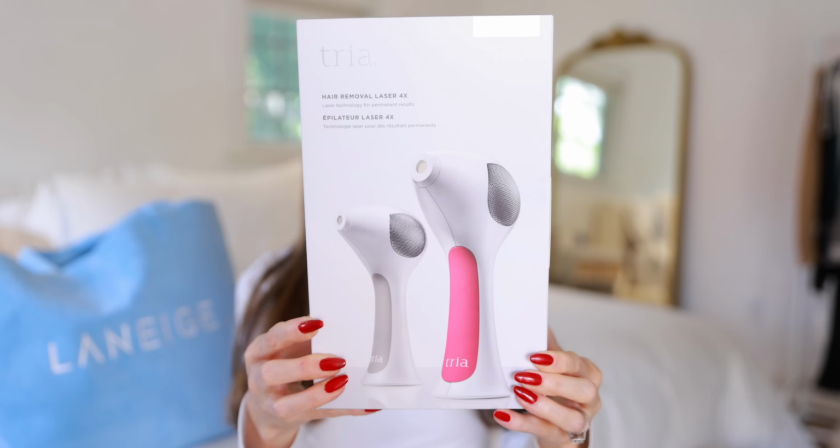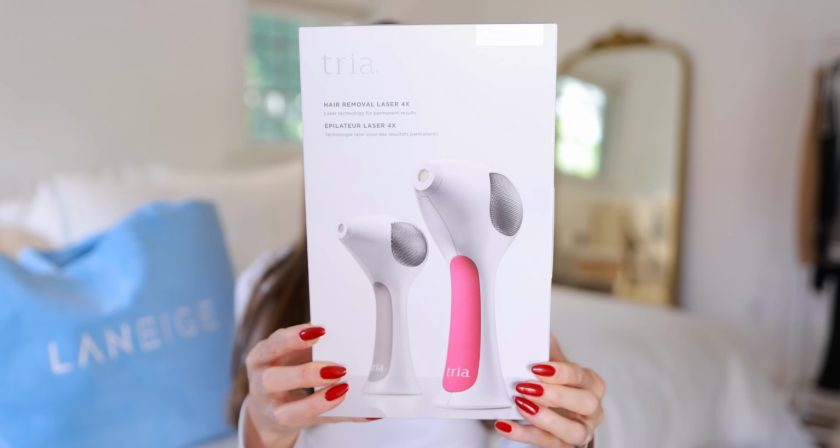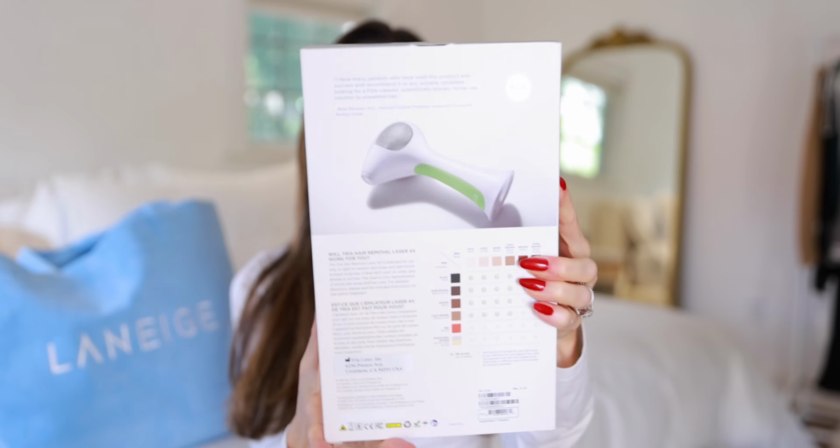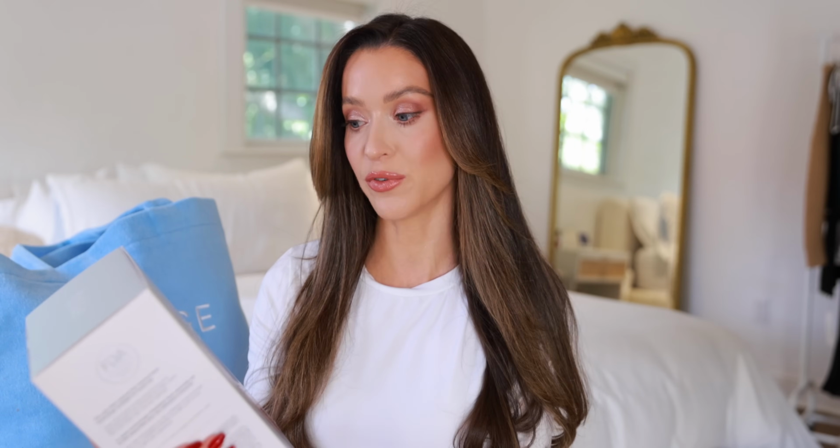Now here's another very exciting product that was recently gifted to me, and I only opted in for the gifting after I did my own research. Sounds like it has really great reviews. I read a blog post. I wanted to wait to unbox this on camera with you. That way we can mark the official start to this science project together. I am going to do a thorough, honest review of this TRIA hair removal laser 4X.